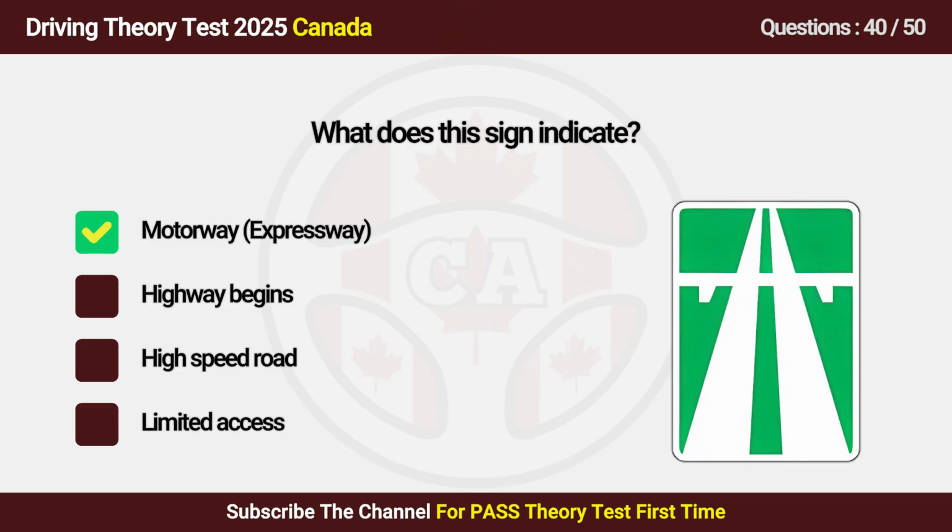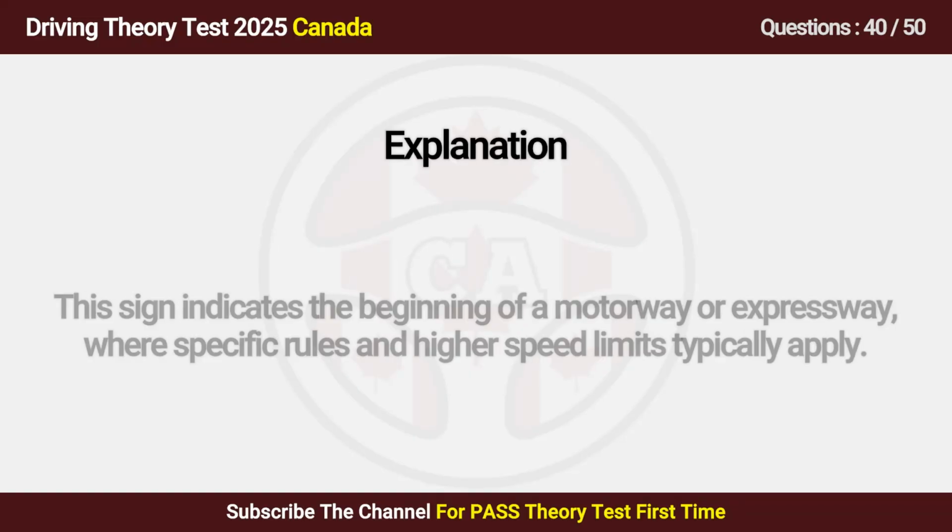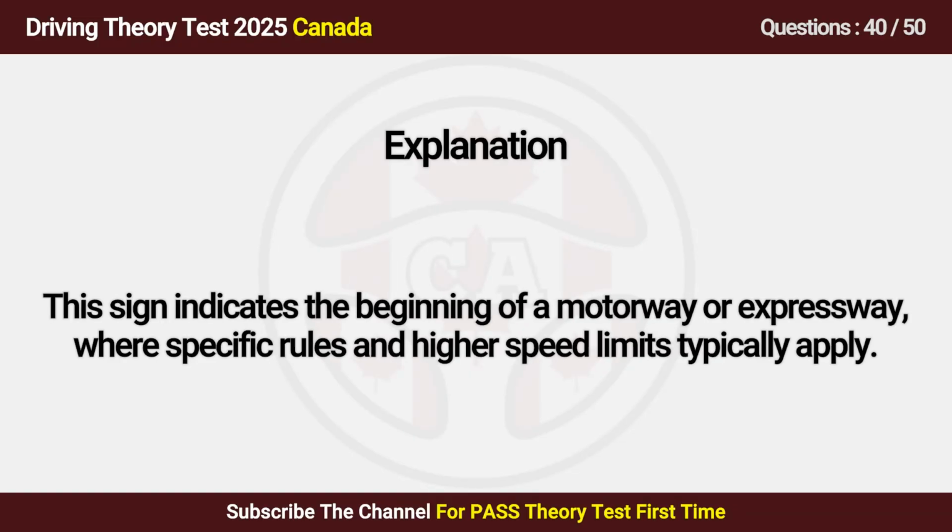Answer is A, motorway, expressway. This sign indicates the beginning of a motorway or expressway, where specific rules and higher speed limits typically apply.